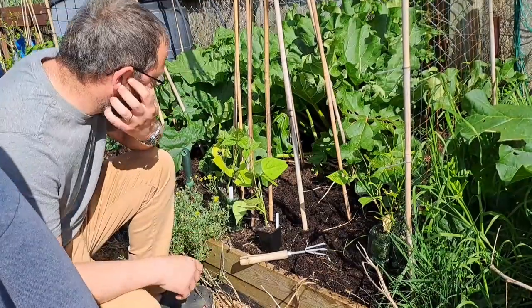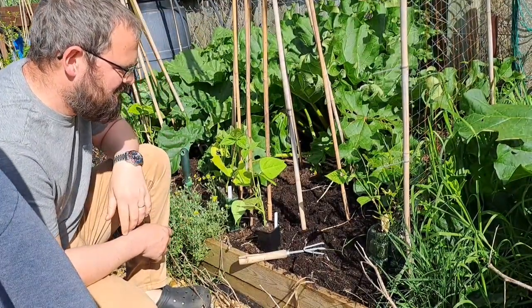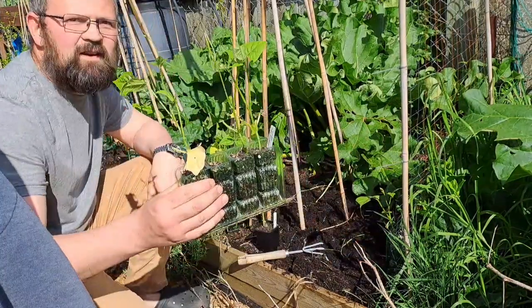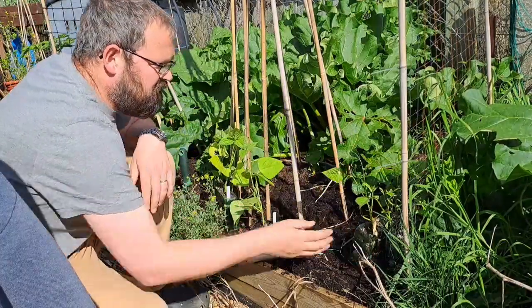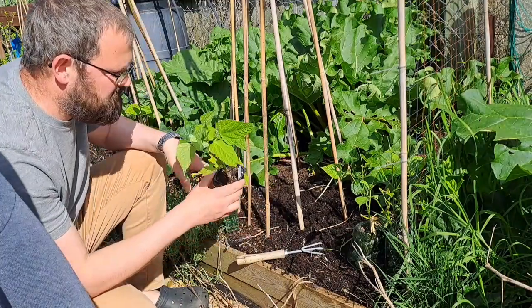So it turns out a lot of my beans have failed, unfortunately. The slug damage has done a number on so many of them, but I've still got enough to be able to get a good little crop, so it's still okay. So I'll start with my old Blauhilde beans.